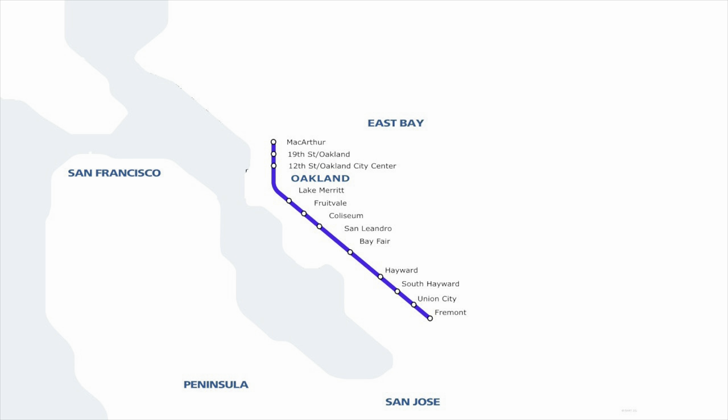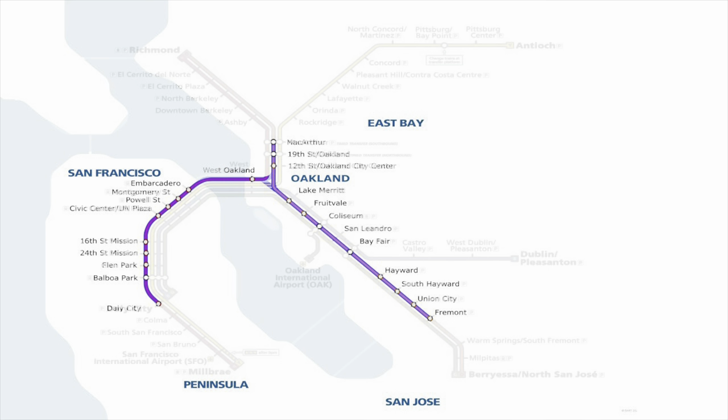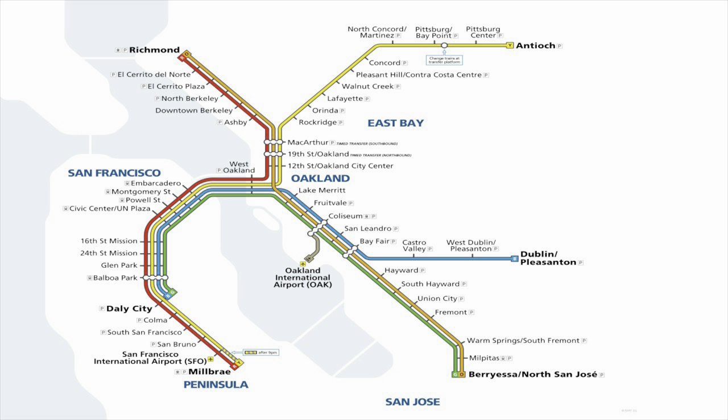The first segment opened in 1972. In 1974, a brand new tunnel known as the Transbay Tube opened underneath the bay, once again creating a rail link between Oakland and San Francisco. Today, the BART network stretches for 131 miles, or 211 kilometers, connecting places as far away as San Jose, Dublin Pleasanton, or Antioch. Really, it's an intercity transit system, which I just find so cool.